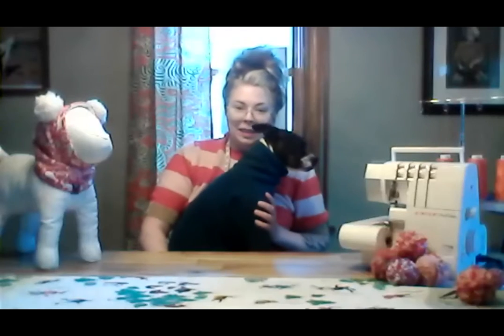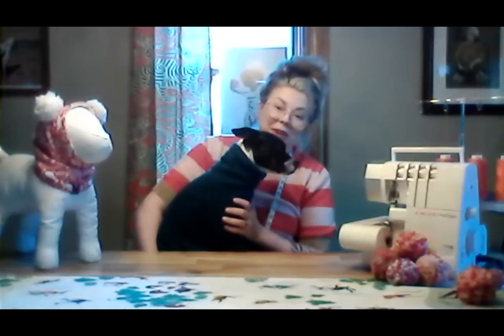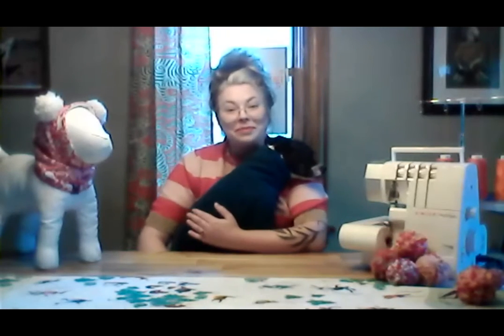Next up, we have Julia of the Sewing Suite with handmade customizable dog apparel from pajamas to bandanas. And I see you have Luna with you. Yes, this is my little assistant. Not always very helpful, but you know.